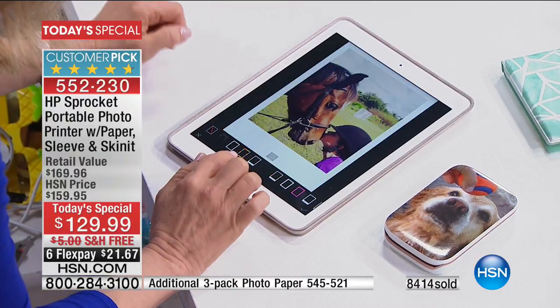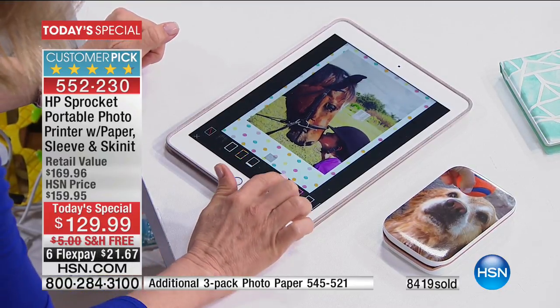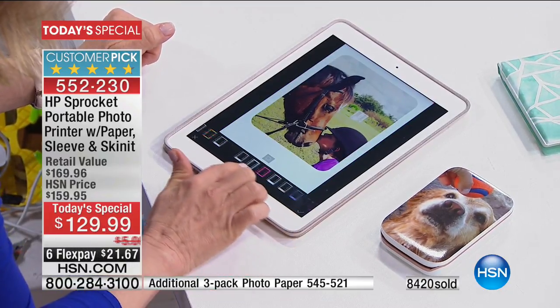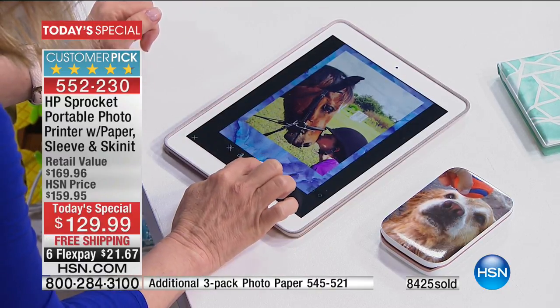You can really jazz it up. This is the one my daughter likes. This is the vintage kind of Polaroid look. And then you can just add whichever picture frame you like. We'll select this one.